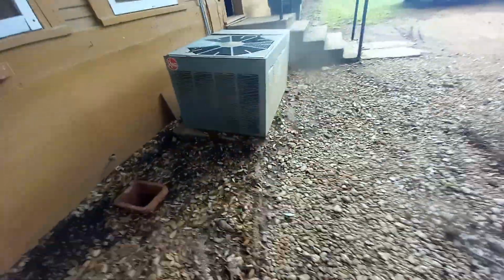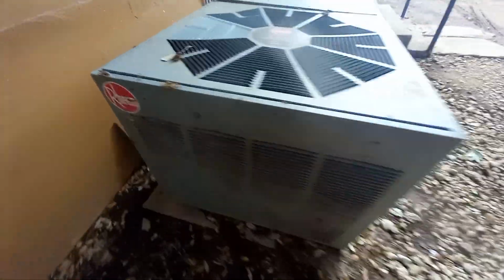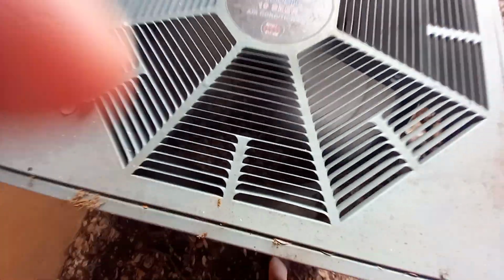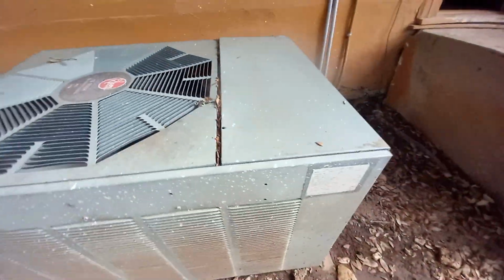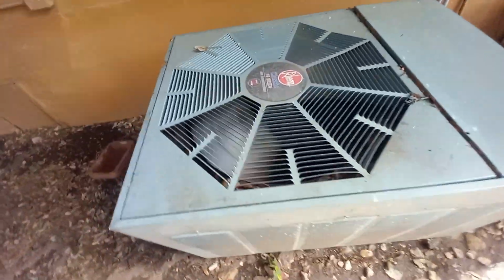Alright guys, so I'm at a family reunion and guess what they had here? They had this huge beast. Oh yeah, that is... and it just shut off.